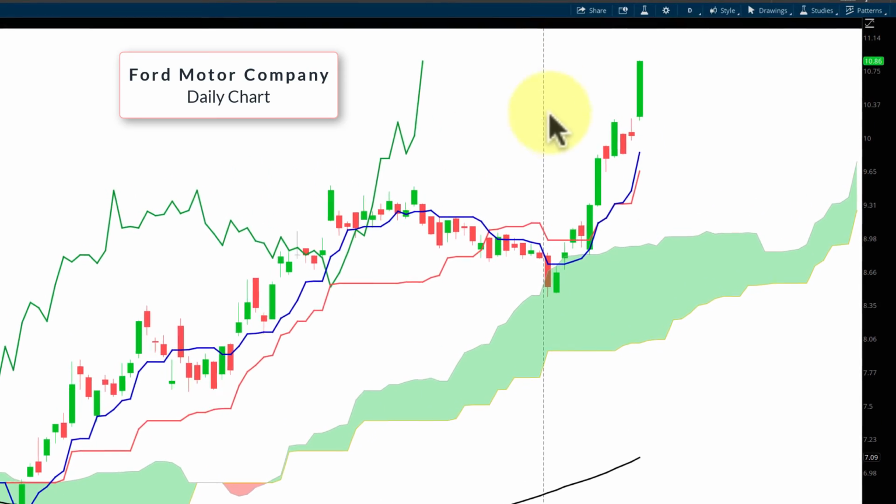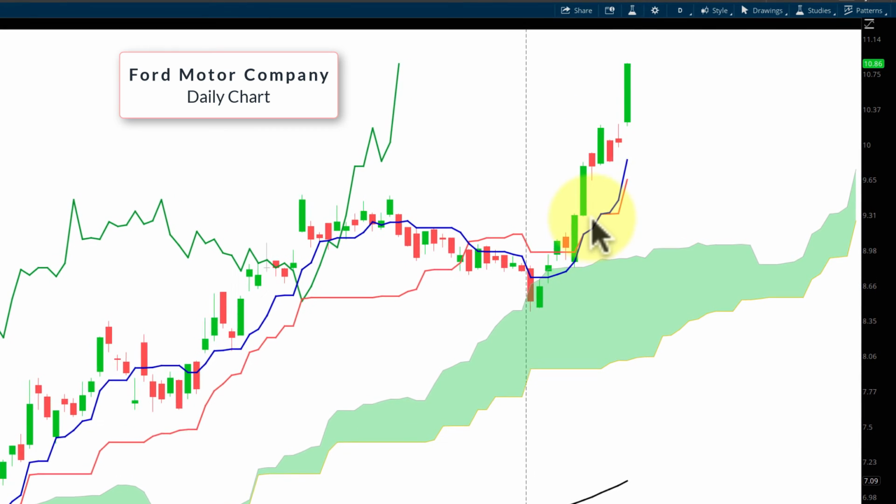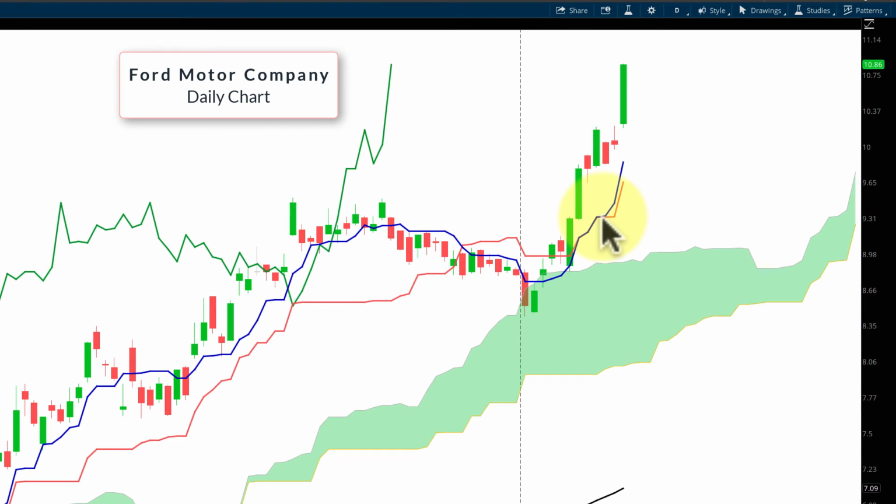We have a high pressure zone that's pulling our stock up, and we do have a situation where the wind line crosses above the jet stream again, and that is a bullish situation and where we currently find ourselves with this nice big beautiful green candle.